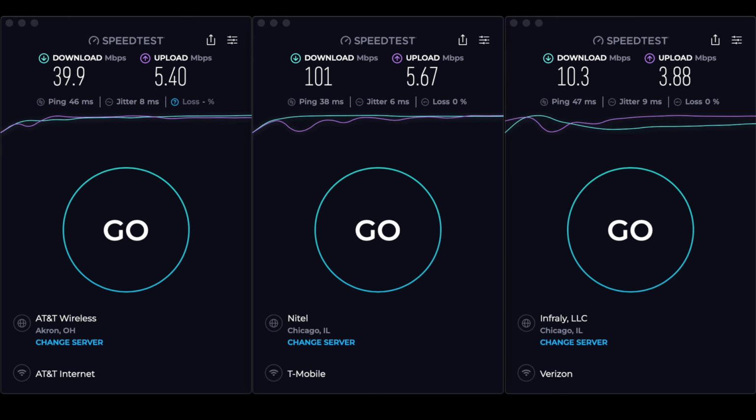All right, it's time for the JC Refrigeration Cellular Service Report. Well, in the lead this time is T-Mobile at 101 megabits per second down and 5.67 megabits per second up. Very nice numbers. Meanwhile, AT&T second place at 39.9 megabits per second down and 5.40 megabits per second up. And we got Verizon there at 10.3 megabits per second down and 3.88 megabits per second up.